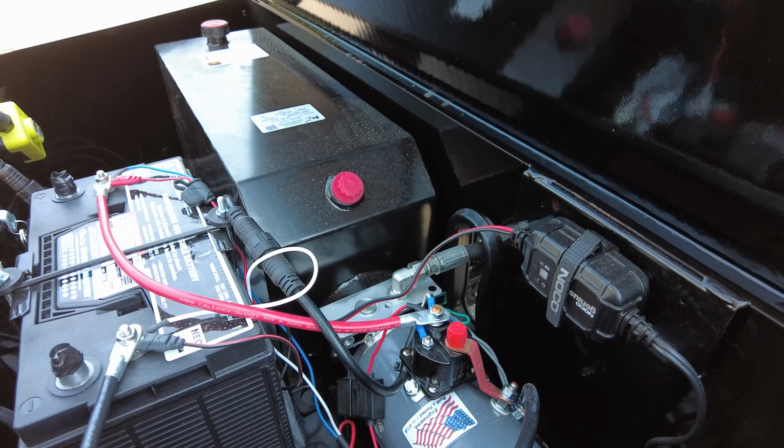Something fantastic that SURE TRAC does, they run Zerk fittings literally everywhere on this trailer. Anything that has a moving part, they put Zerks onto it. Keeping your stuff greased up is just gonna add to the longevity of the trailer. So they give you two Zerks right on your front for your 12K jack. There's gonna be four up on the front end of your hoist, one on each side of your pins that go through there, and then one on each on the bottom.